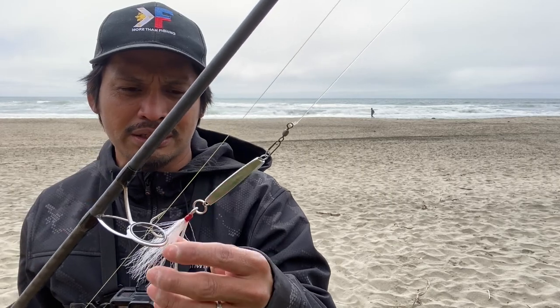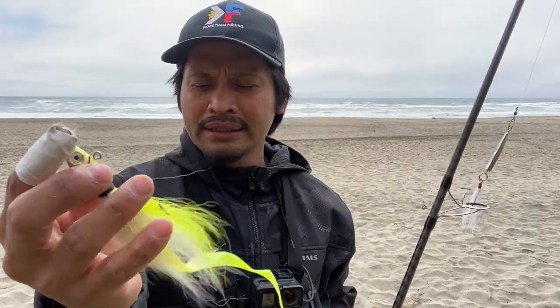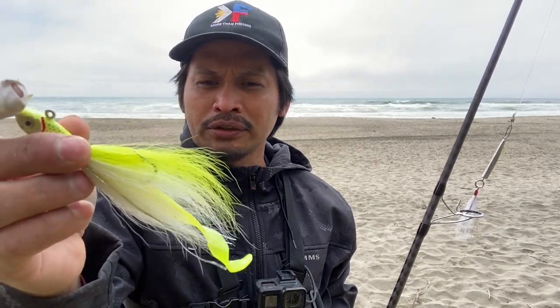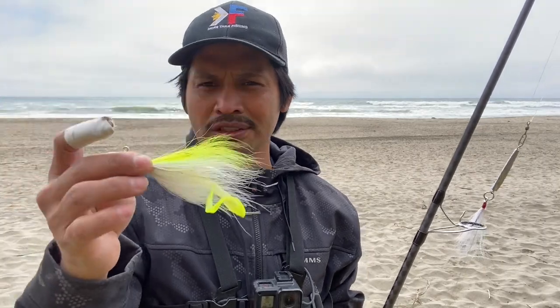We're gonna be using the same lures. I'm gonna be using this Mickey Jig right here, which is 1.5 ounce. And I got this one right here, a 1 ounce bucktail jig, and it rattles. I put a plastic trailer on just to get those fish attracted to this lure. Let's go there and hopefully we can catch a big one.